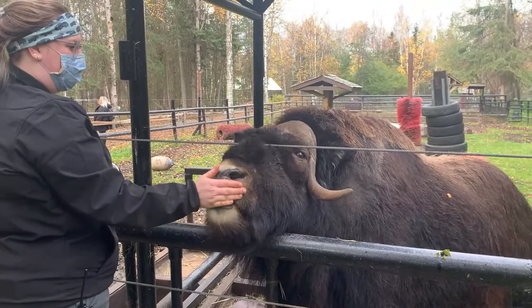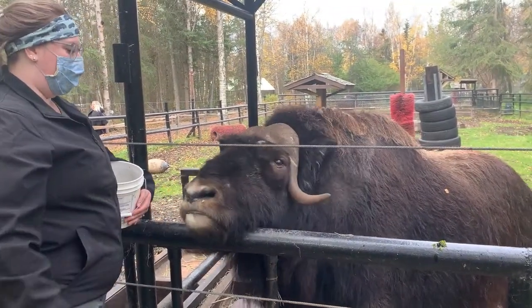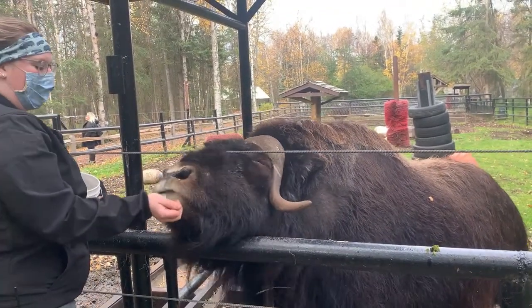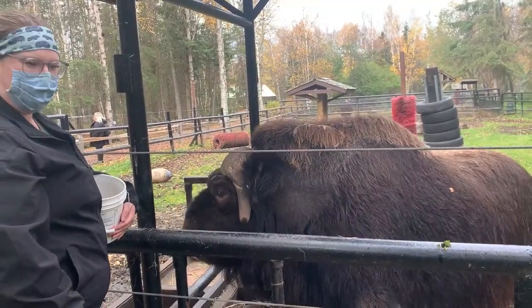What other animals are closely related to the musk ox? They're most closely related to true goats, so like mountain goats and some other goats that exist in like the Himalayas. So not ox or cows or anything like that.